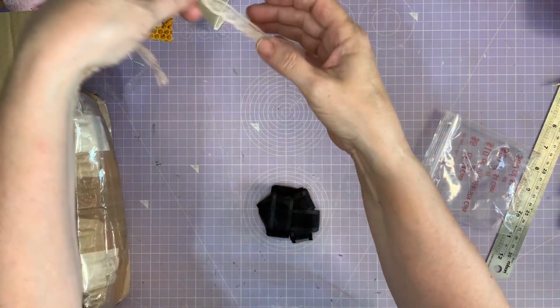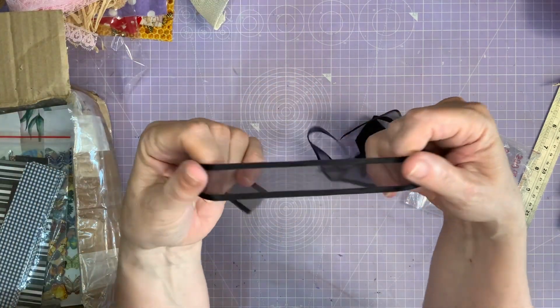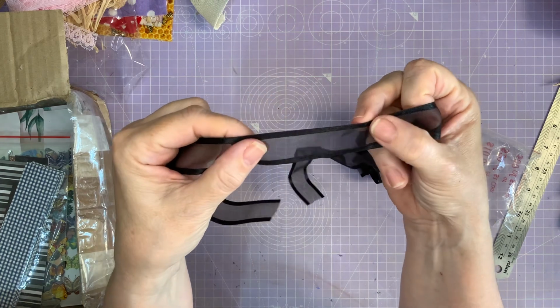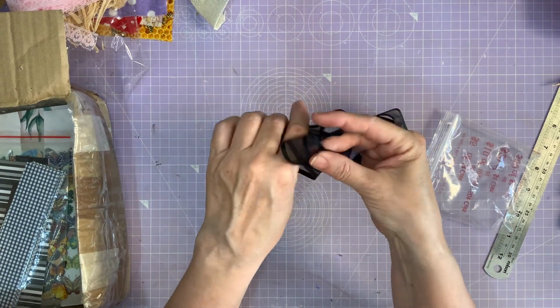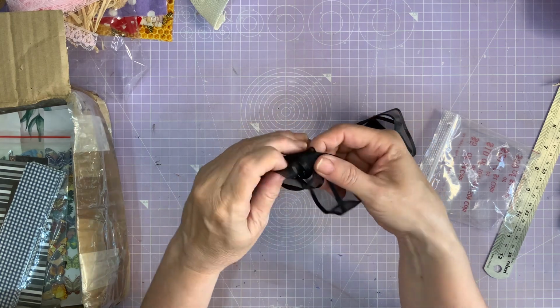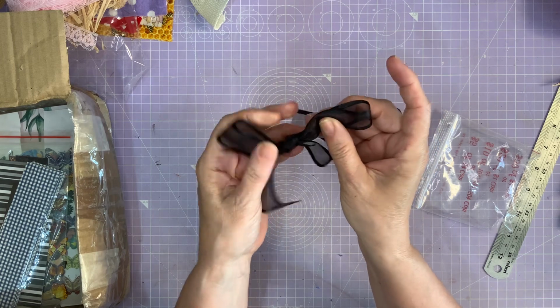Right, let's have a look what else we got. Oh, some more ribbon. More ribbon. Oh, that's lovely. It's like an organza with a silky ribbon on the edges. Let's have a look. I do love tying bows. I could make bows all day long. It's just I have nothing to do with them. I'd just be stuck with a house full of bows.